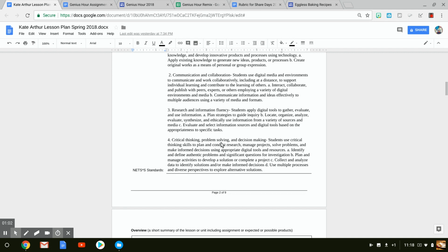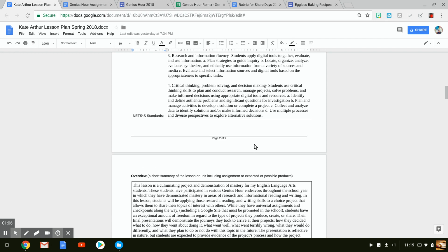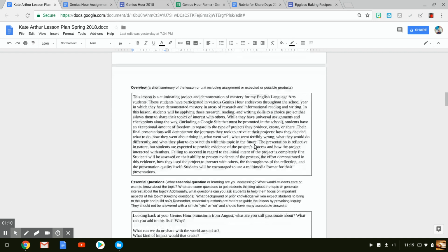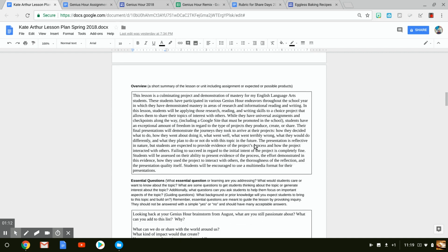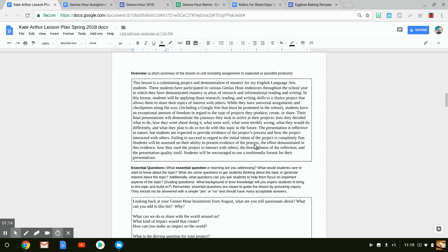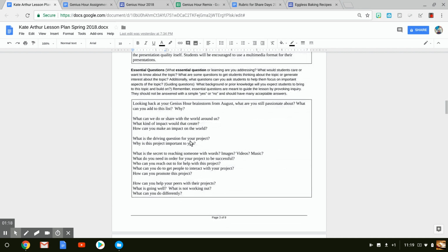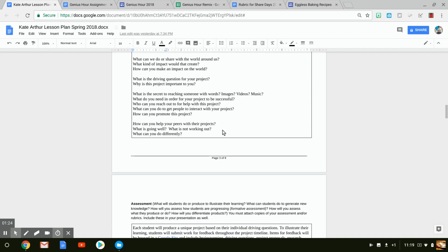And the problem solving, so much problem solving and decision making. This project is like nothing else they've ever done before, and they really do learn a lot about how to apply critical thinking skills. These are some of the essential questions. Ultimately, we are trying to make some kind of impact with something that we are passionate about.